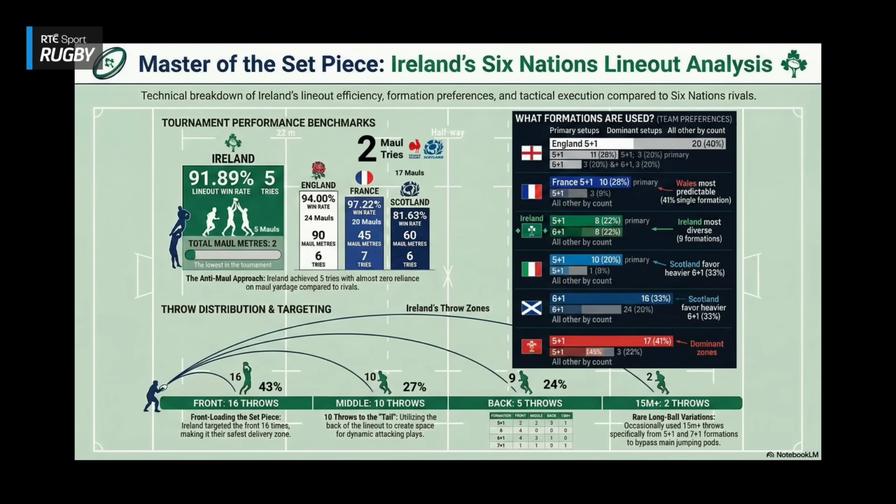Sorry for interrupting. When you say 9 different formations, what do you mean by formations? Is that just the makeup of where the pods are? Yeah, so they could have a 7-man lineout, a 4-man lineout, a 5-man lineout. They also have their plus lineouts. They actually have used a 3+ lineout as well as part of an exit strategy. So they have 9 formations.